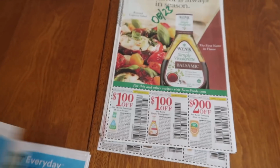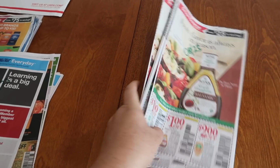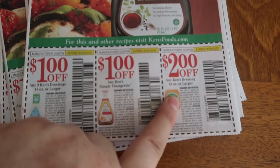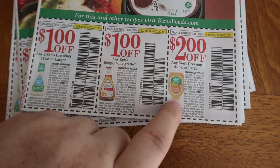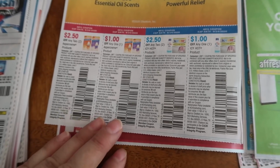And the final insert, which is also an 8/23, is also a Smart Source. We have all these delicious $2 off any 24-ounce Ken's dressing. So at Walmart, because this is $2 off of one, that's going to be a really great one to use. CoverGirl, hair dye, pain meds.